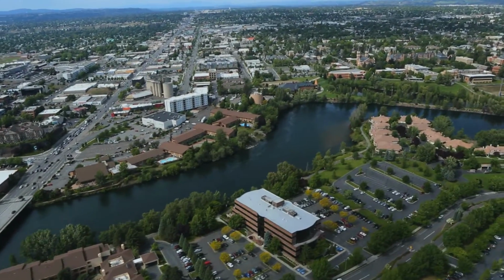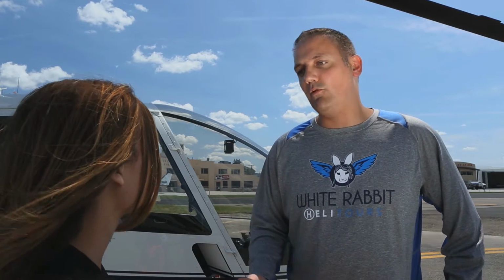Typically we get couples on that one. We've already done several proposals. And the third option is a 30-minute custom tour option. And at that point, the helicopter is yours for 30 minutes, and we'll take you wherever you want to go.